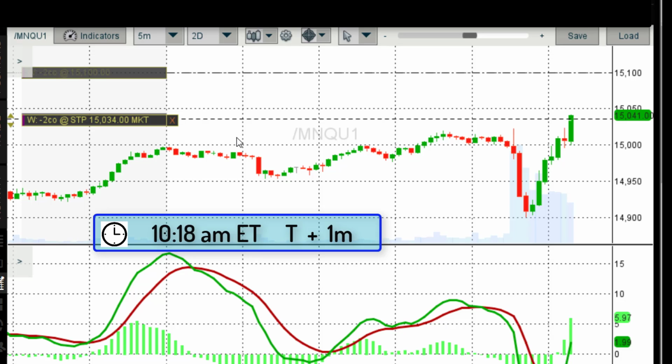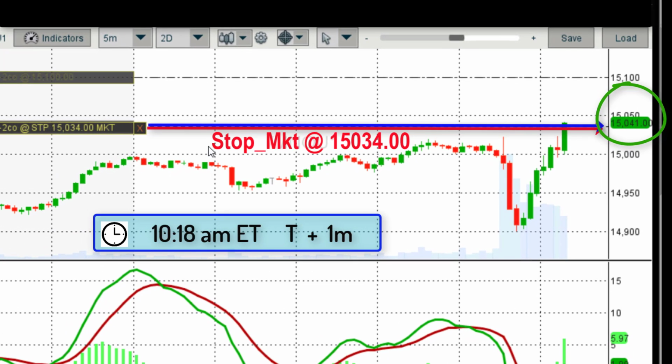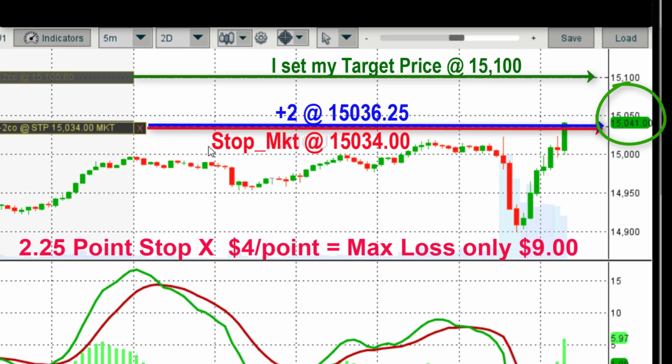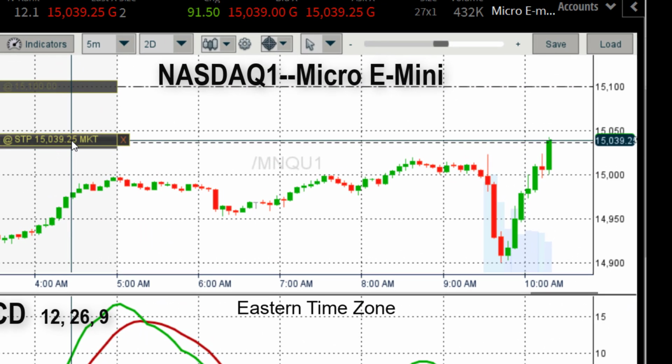I started the trade today at 10:17. This screen is from 1 minute into the trade at 10:18, and you can see I was able to get the stop in at 15,034. Now remember, I'm long 2 contracts at 15,036.25, so I'm only 2.25 points behind at $4 a point. That means my stop loss, the first one I put in, is at a loss of $9. Not a lot of risk. This whole trade turns out to be only about 2.5 minutes long through the whole thing.